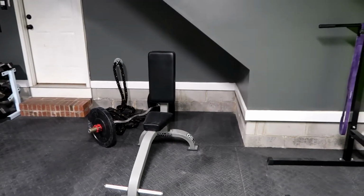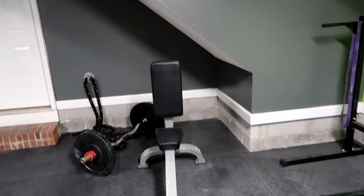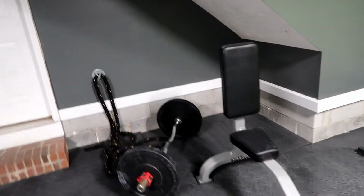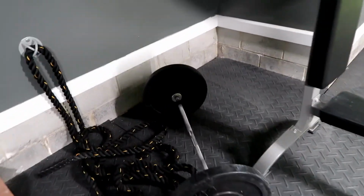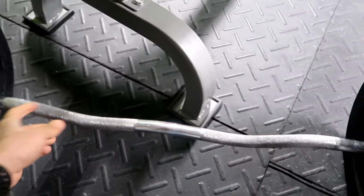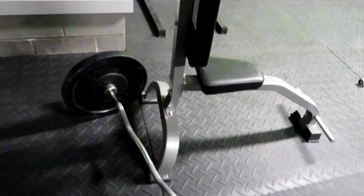Here we've got the dip station with some bands, and then the seated press station, if you will, for lack of a better term. I think that's what it's called. It's just a chair where I do my seated press. Here is my EZ bar, one of my EZ bars that I use for curls and tricep extensions. Again, accessory, not necessary, not essential, if you will.